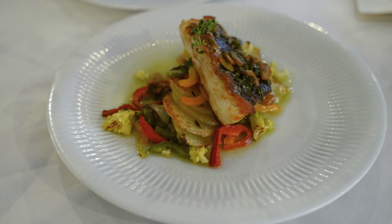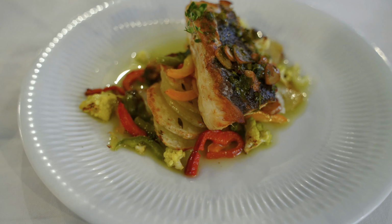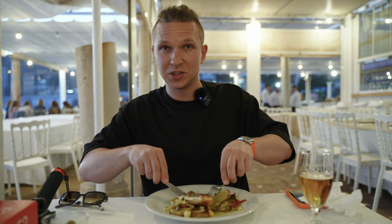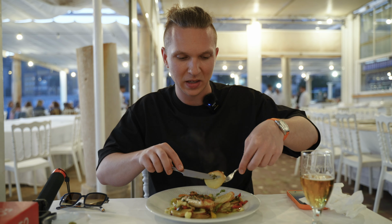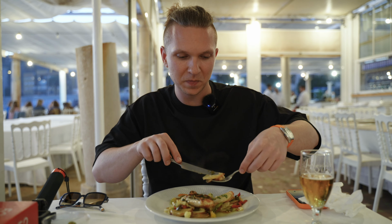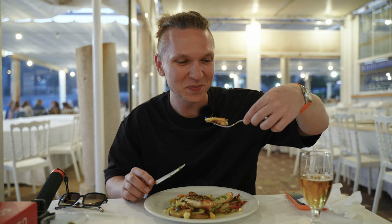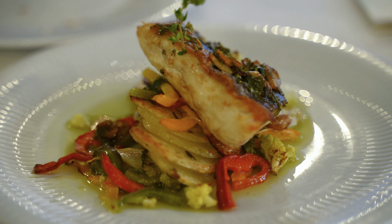It's cooked to perfection, I can bet. I can see it from the skin. I'm gonna slice through it. They just gotta sharpen their knives a little bit. Cover it with a potato. Oh, it's steaming over here. It's so hot and fresh. Probably this fish was caught today in the morning, and it's on my table right now.